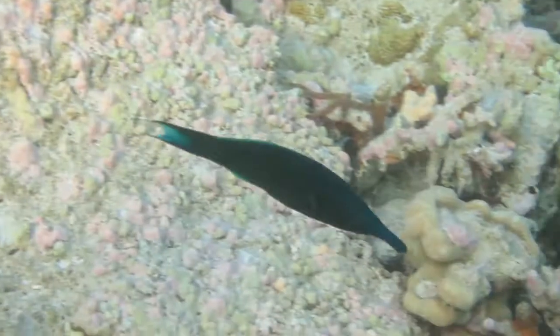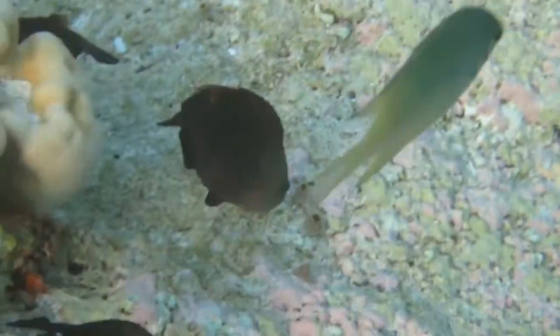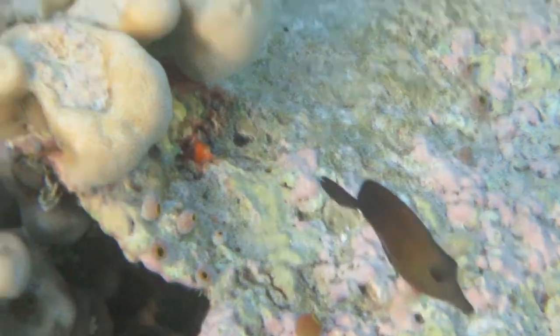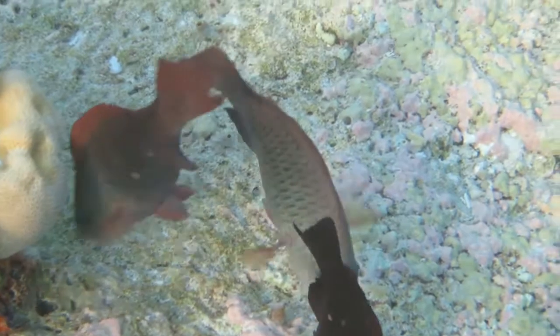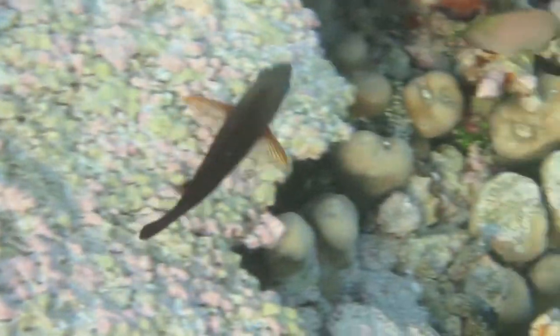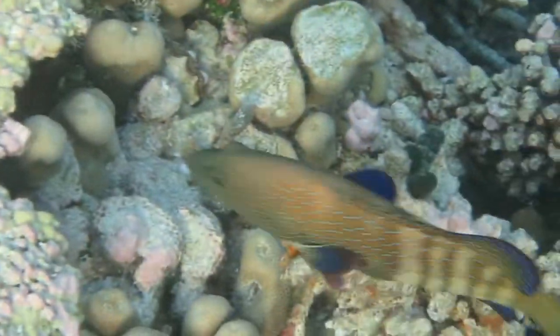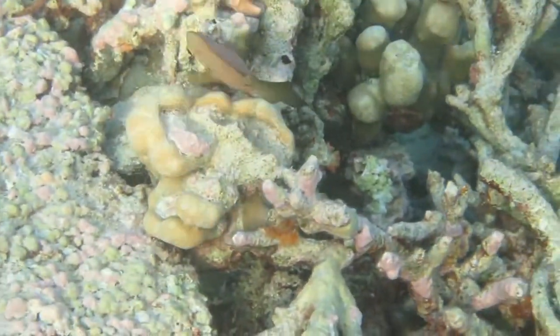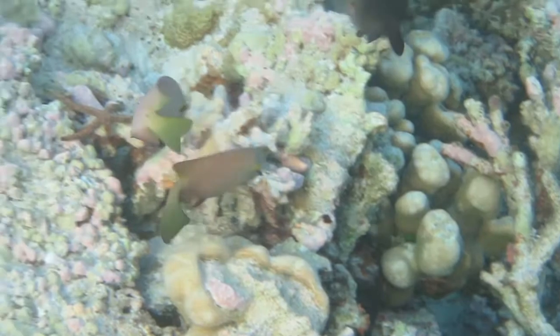This is a bird-nosed wrasse. They're difficult to film because they move around so fast. These are gold ring bristletooth surgeonfish. That was a peacock rock cod. Back to the surgeonfish.